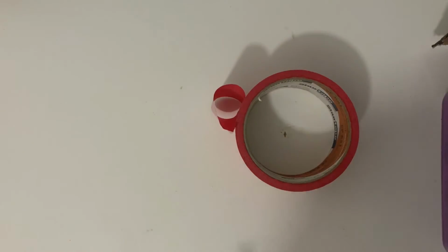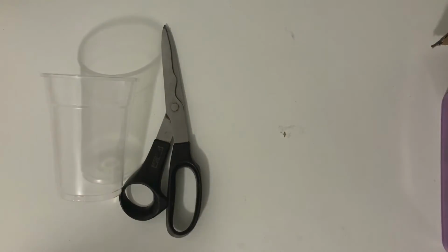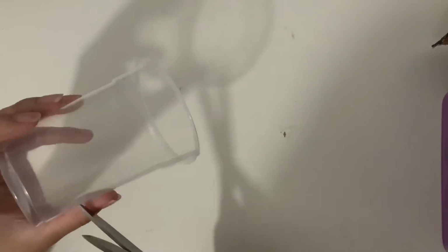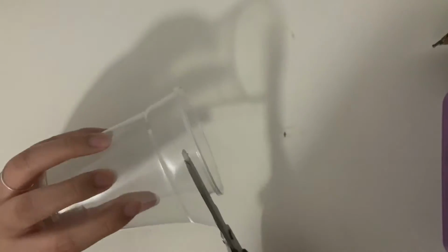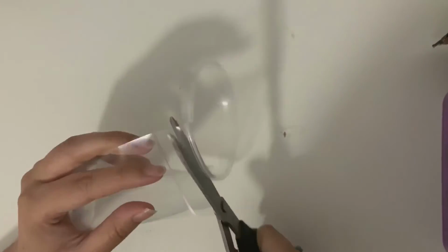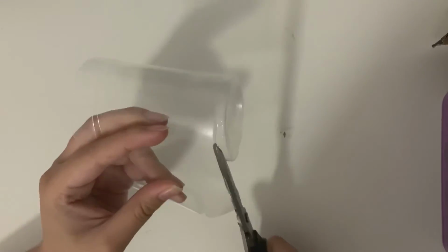For this experiment, I'm going to use tape, scissors, Vaseline, and a clear object. On a website I found, aprilair.com, it shows you how to conduct an experiment to test the air quality in different households. I'm going to conduct the experiment in my room, my kitchen, and my living room. Instead of a plastic plate, I'm going to use a plastic cup.